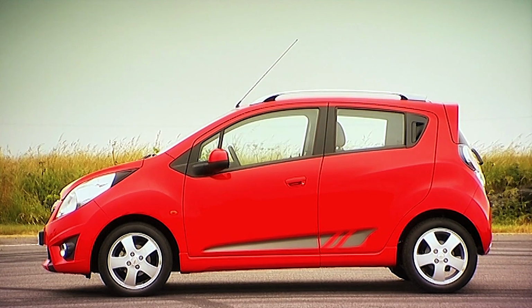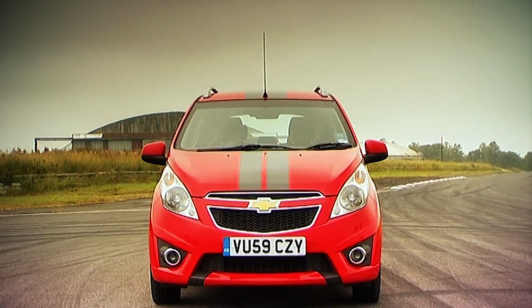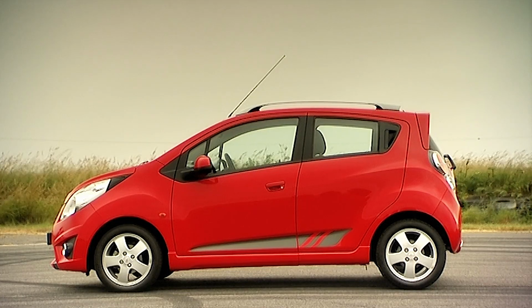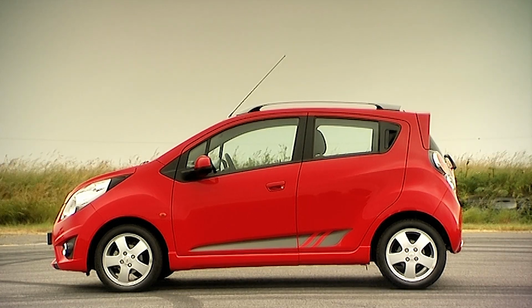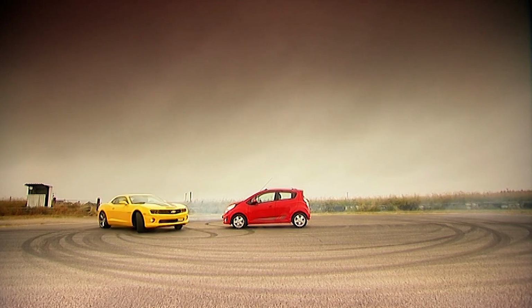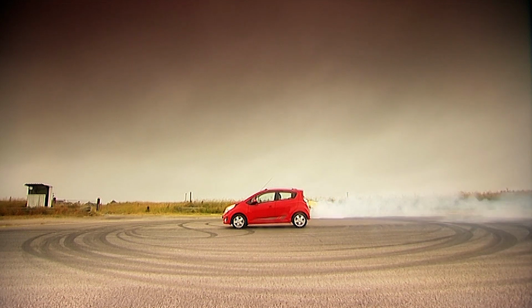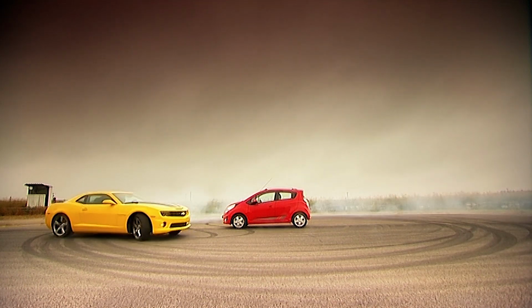This is a Spark. It's small, costs less than £7 and believe it or not, is sold by the iconic Yank Tank brand, Chevrolet. Thankfully, they're now going to start selling something a bit more up our street, the sort of muscle car we grew up adoring.